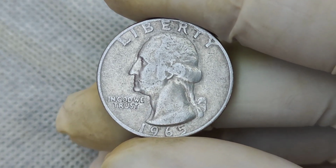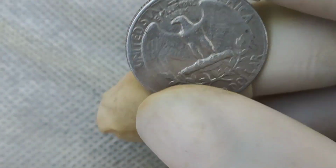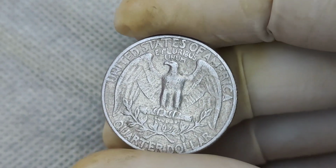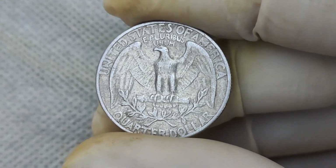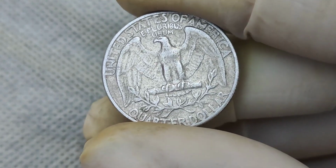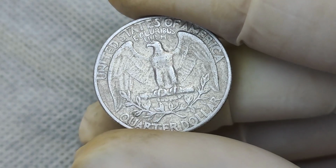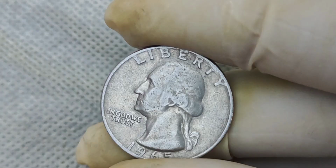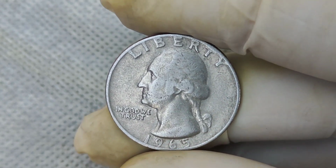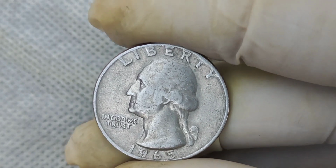So what exactly makes a 1965 quarter so valuable? First, it's the rarity of these coins in exceptional condition. Coins that have survived for decades with minimal wear, especially those with minting errors, are extremely rare. And then, there's the error itself. The coin was mistakenly struck on a different metal, and that's where its real value lies.